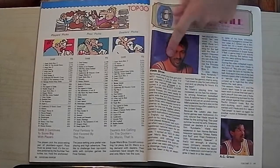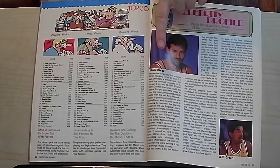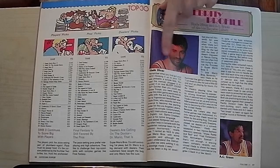Vlade Divac, a celebrity profile. He was a basketball player for the Los Angeles Lakers.